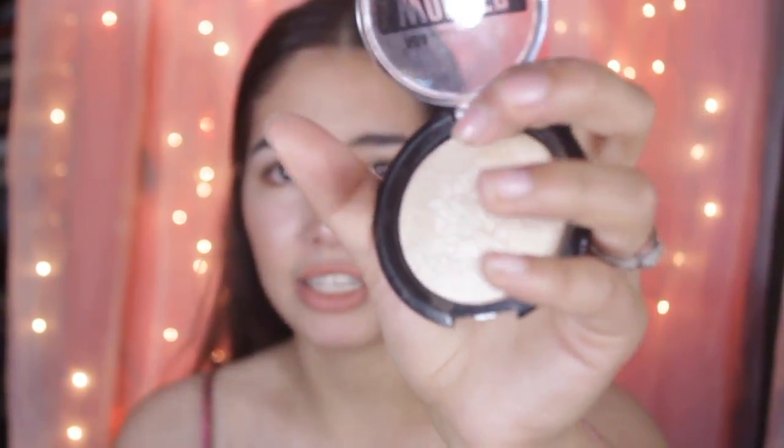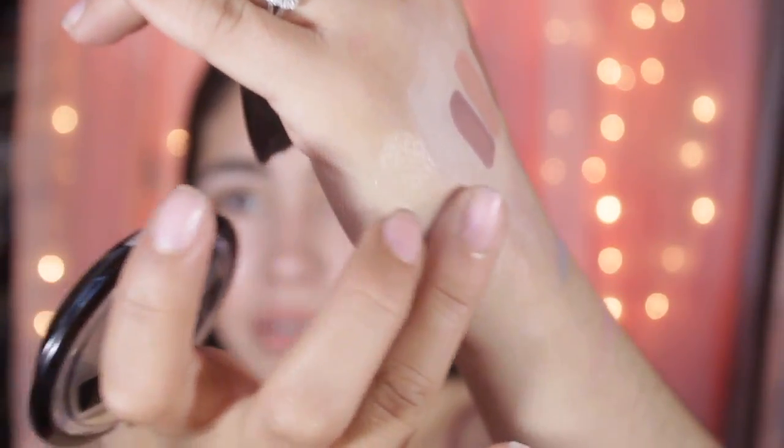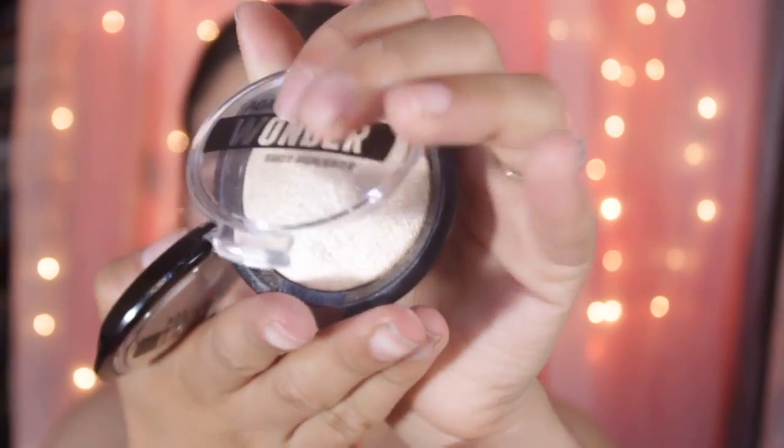I also ordered the AOR Wonder baked highlighters, and I've heard everyone rave about these products, so of course I needed to order them. I ordered this shade right here, which is the cream puff, and I ordered so many more in the next batch. And this one right here is just a very basic gold tone highlighter. Yeah, you can barely see. I'm just trying to give you guys an idea.